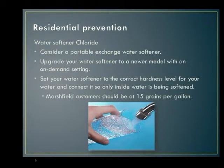And we want to make sure to set your water softener to the proper level of treatment. In Marshfield, we recommend that you set it at a setting of 15 grains per gallon.